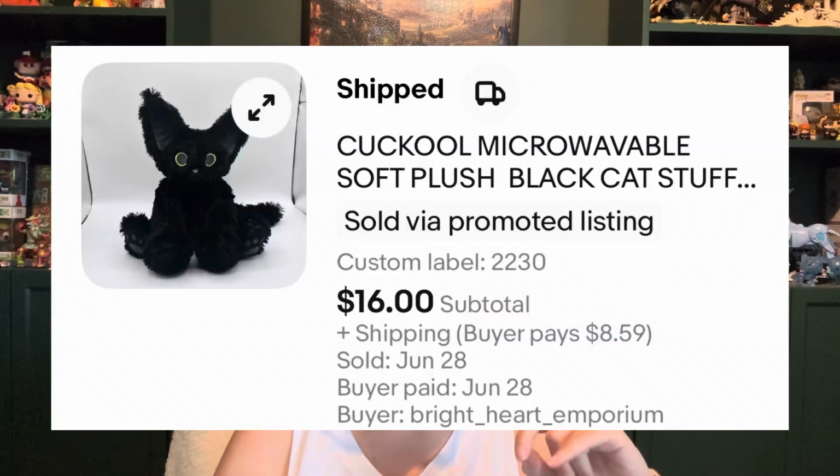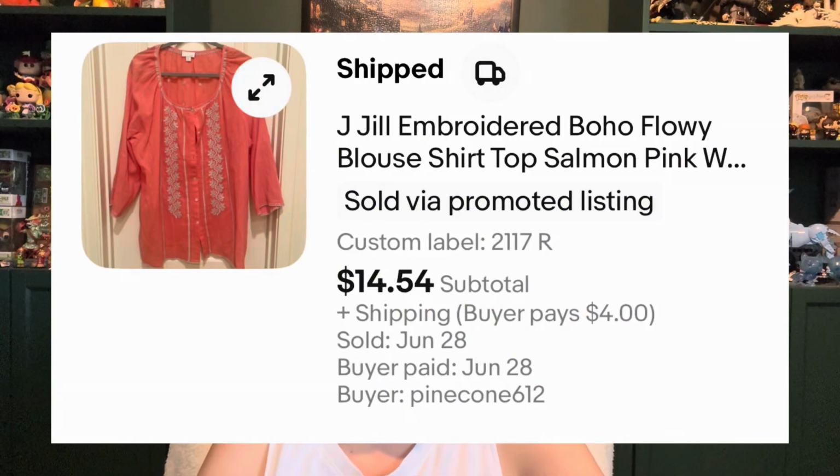Next is a cool microwavable soft plush black cat. It was weighted. I paid $1.50 for this at our Goodwill's 50% off everything sale about a week ago. It sold for $16, and so I made $10.82 the same day it was listed. Next is a bins item. This was a J. Jill embroidered boho flowy blouse that I picked up at the bins for, it says I had a $2.55 cost of goods. I must have picked it up the same day as that True Religion shirt. It sold for $14.54, and so I made $7.17 after 64 days.